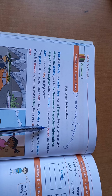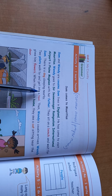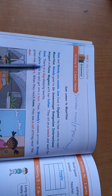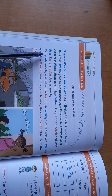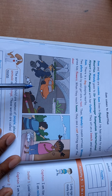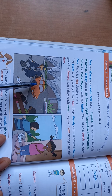They sit on a bench and wait for Sam. There is a dog sleeping nearby. Two pilots walk by and get into a taxi. As you can see here, there is a dog. Here is Wendy and her father. And here are the two pilots who are getting into a taxi.